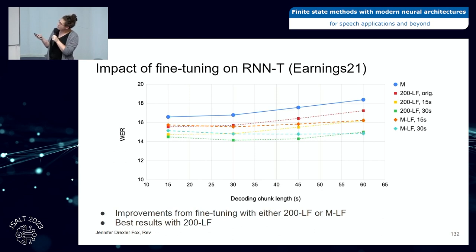Ultimately what we see, that lowest line is the green line there, and that corresponds to fine tuning on the 200 hours split into 30 second segments. So it's actually better to fine tune on less data that's better matched to the inference condition than to fine tune on the full data set that doesn't match as well to the inference condition.